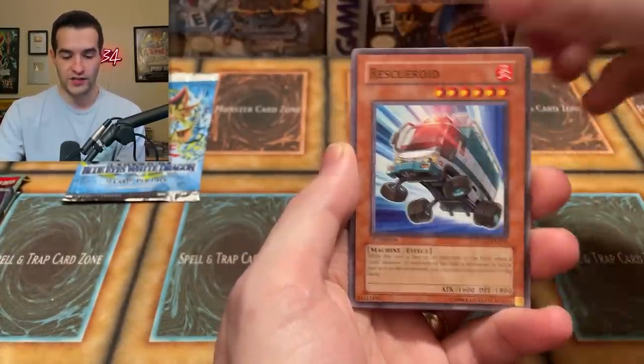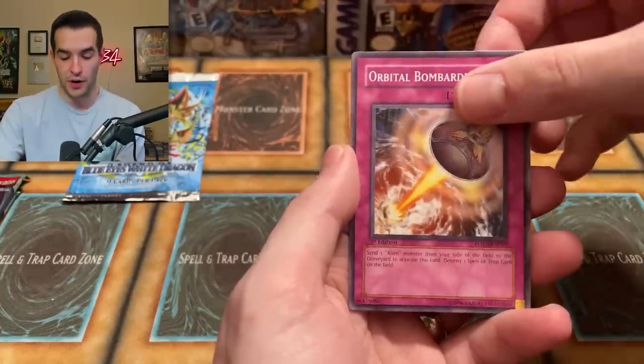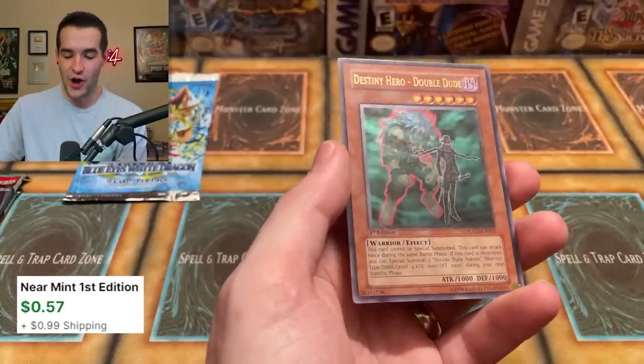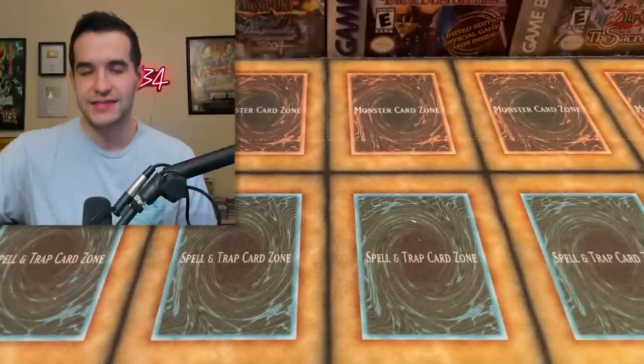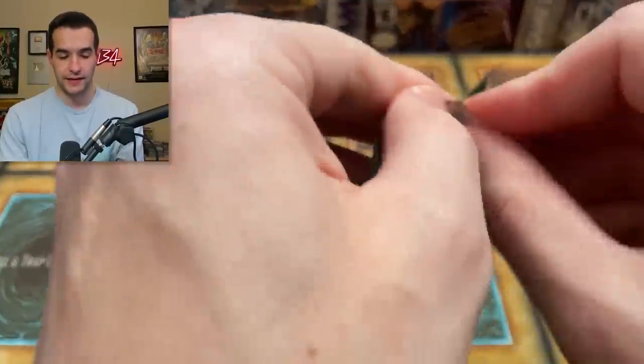Brainwashing Beam, Rescue Roid, Synthetic Seraphim, Elemental Hero Neos, Orbital Bombardment, and a Destiny Hero Double Dude. That's an ultimate rare. We'll take it. Double Dude has been pulled. He's not too bad. He's decent. I mean, he's a cool ultimate rare, but he's probably not the best one. Two packs to go. At this point, if we get another ulti, it's pretty insane. I'd take another ulti for sure.